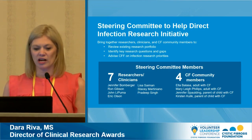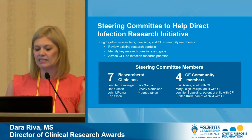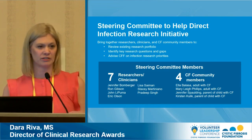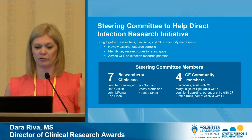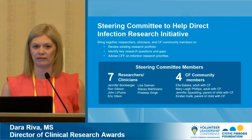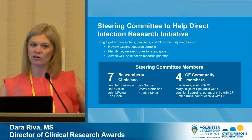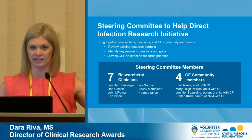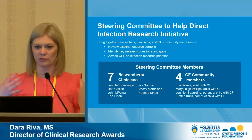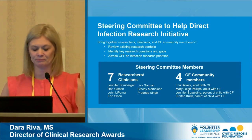So the steering committee's job, and I can give you a little bit more information about this, is really to look at our current clinical research portfolios, our industry research portfolios, and our basic science research portfolios, and tell us: are there any key questions that we're missing? Where are the gaps? Where do we need to focus? Where do we need to tell our investigators, okay, look now at this? And as we get research and continue to fund, they'll reevaluate, and then they'll advise us if we need to change our priorities.